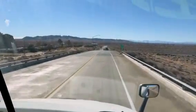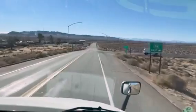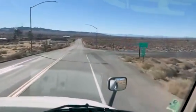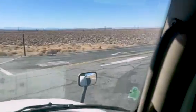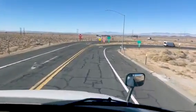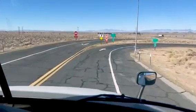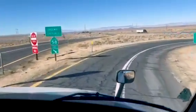So we're approaching an on-ramp. As you can see, no posted speed limit, and we jump on, and it's got a very, very tight turn. So always have to be aware of where you're going, and if you're not sure, slow down.